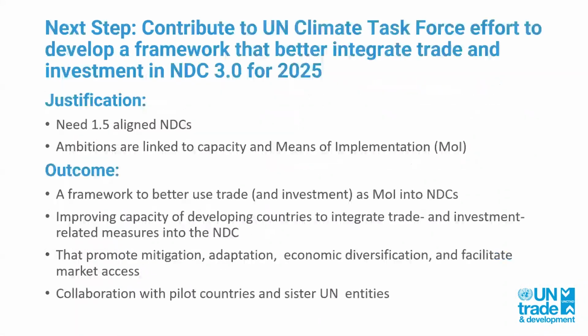And then the next step, we want to see how we can contribute to the effort of some sort of protocol or framework for NDC 3.0 for 2025 to ensure that we have a 1.5 aligned NDC. And to ensure that there's the right ambition, what we need is to link these NDCs to the capacity and the means of implementation. And we feel at UNCTAD, UN Trade and Development, sorry, gonna get used to it, that these means of implementation, the trade and investment, especially the capacity, needs to be there.